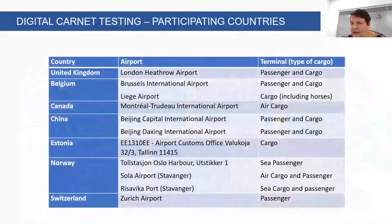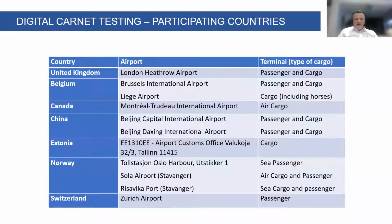Currently, obviously, they have to take it to Customs House, which we know at Heathrow to be stamped. But with the digital Carnet, they can preempt that by sending the QR code. Is that correct? That's correct. Yes.